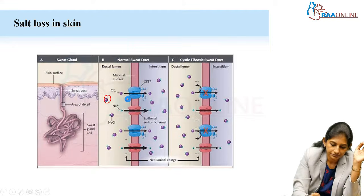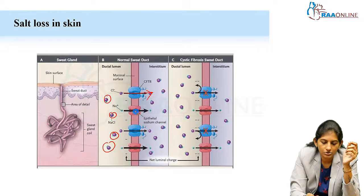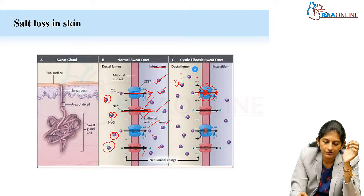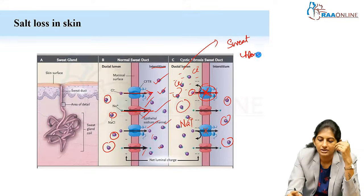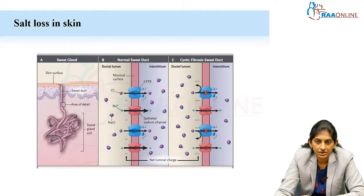All these are the sodium chloride. Sodium is in the small green circles, whereas chloride is in the small purple circles. So chloride is getting absorbed, sodium is also getting reabsorbed, and so in the interstitium you will have so many sodium chloride molecules. If this is mutated, the chloride transport will not happen. So the chloride will be everywhere, the negative charge increases, and to neutralize, sodium will also stay here. These two will bond and form so much sodium chloride in the duct lumen. In the interstitium there is very little sodium chloride. This is why when we do a sweat chloride level, these patients have very high chloride levels. So this is the function of CFTR protein in the sweat ducts.